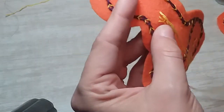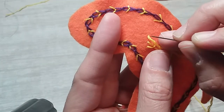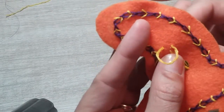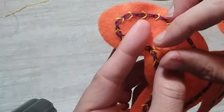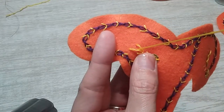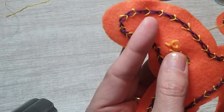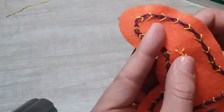Pin it down. Oops. I'm going to do one more in there. So I'm going to add another branch.